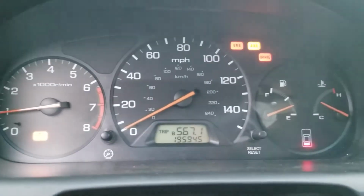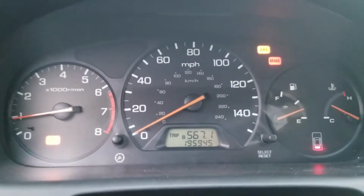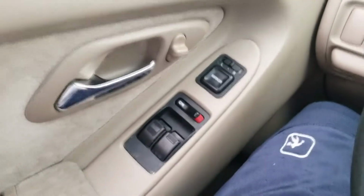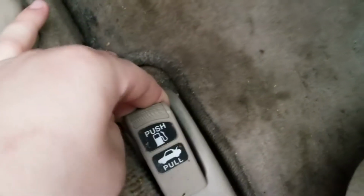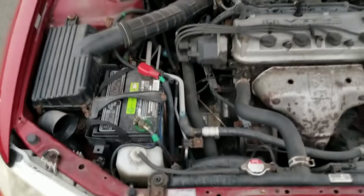Real quick, I'll just pop the hood and the gas cap. Yeah, the gas cap isn't attached, so I have to twist it off and just rest it on the trunk or something. And the engine bay looks really nice. You know, typical some rust here and there. Older car, but the head looks clean as hell.